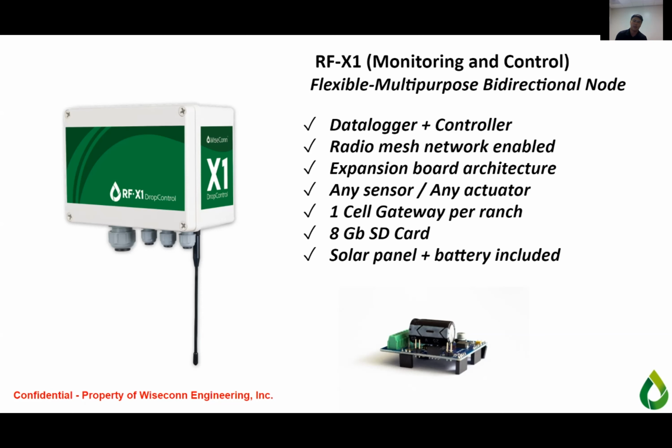It's an open airwave. We run off an expansion board technology. That's pretty much plug and play. Like I said, we are sensor agnostic. As long as the sensor that you have is an open protocol, that's pretty much off the shelf. We do require 1 gateway per ranch.